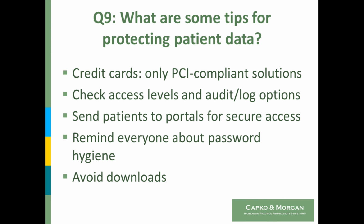I already mentioned that the way to deal with giving patients secure access to their information, whether it's health information or the ability to pay online, is to send them to that secure environment where they can perform those transactions. So you're not really sending any sensitive information in email form. You're just directing them to go to where they can look at that stuff and perform those transactions securely.